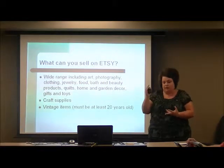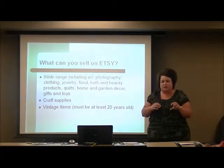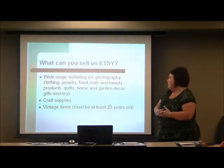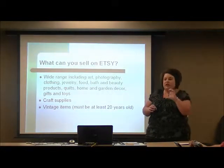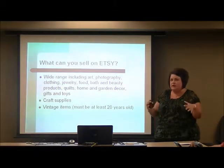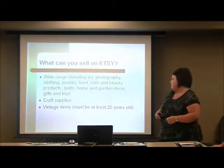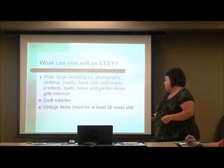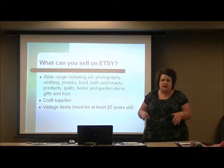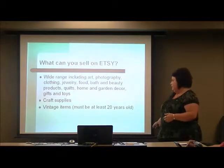People purchase artwork on there. People purchase invitations on there, party accessories, the little cupcake toppers and all, because everybody's a baker now, everybody makes cupcakes now. So all the little cupcake toppers and, like I said, wedding invitations and all those, there's a huge market on there for digital images as well. So that kind of falls under craft supplies as well. And then vintage items must be at least 20 years old. There's a huge market out there for vintage clothing, vintage wedding dresses, all that kind of stuff. So you'll see a lot of those things when you're looking on Etsy.